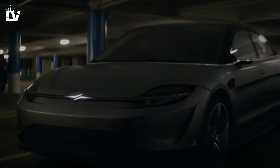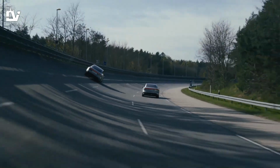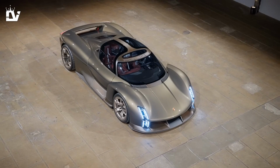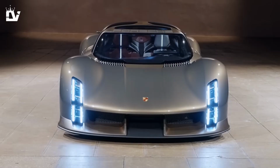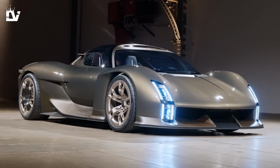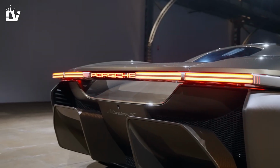I was happy with my 3DS as a kid, but these kids are living the dream with COD and Gran Turismo on the go. I want the real deal, and no other race car comes close to the Porsche Mission X. This thing even creates its own highlight reel. This sleek bronze hypercar is Porsche's first serious attempt at a hypercar, and they made sure no one could compete.